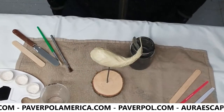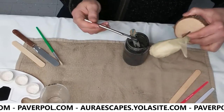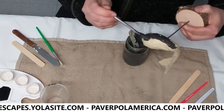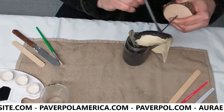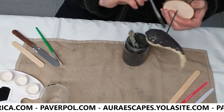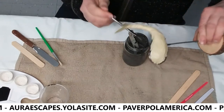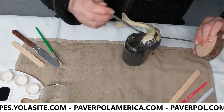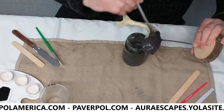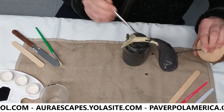I will start by painting all of the masking tape that is on my project with black Paverpol. I liberally apply it with the brush. You don't want it to be drippy, but you do want to have plenty on there to coat your project. This is going to act as a base to apply the rest of our products to. If there are any parts of the masking tape that's not quite stuck, once it starts to dry, you can just press in on it and press it down so that it will stay in place before we apply the next layer.